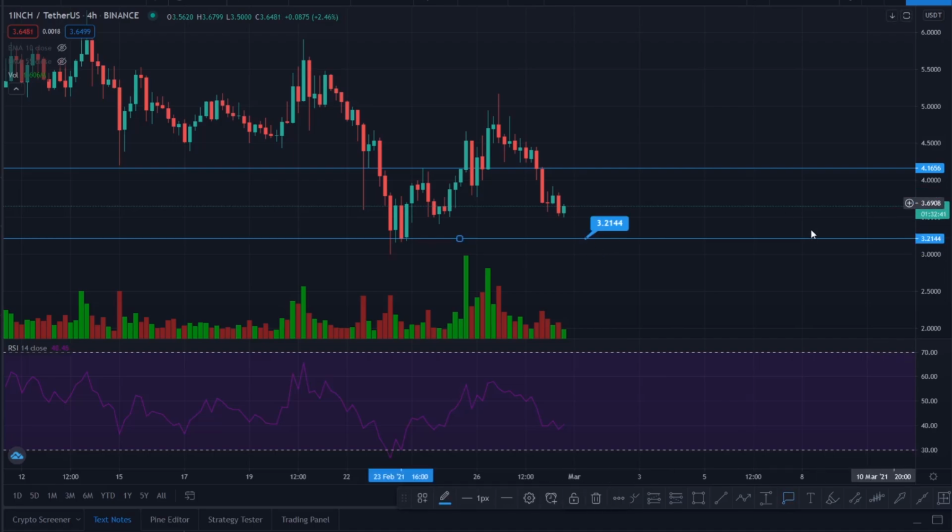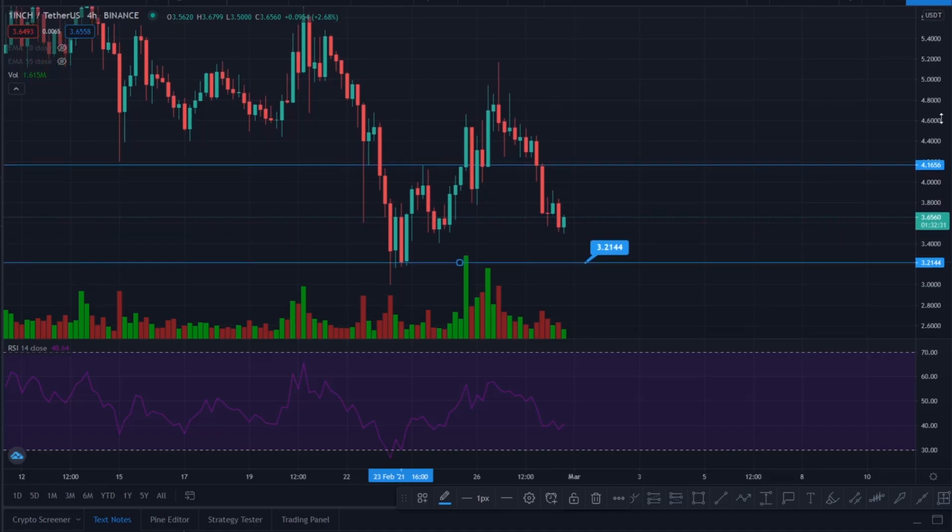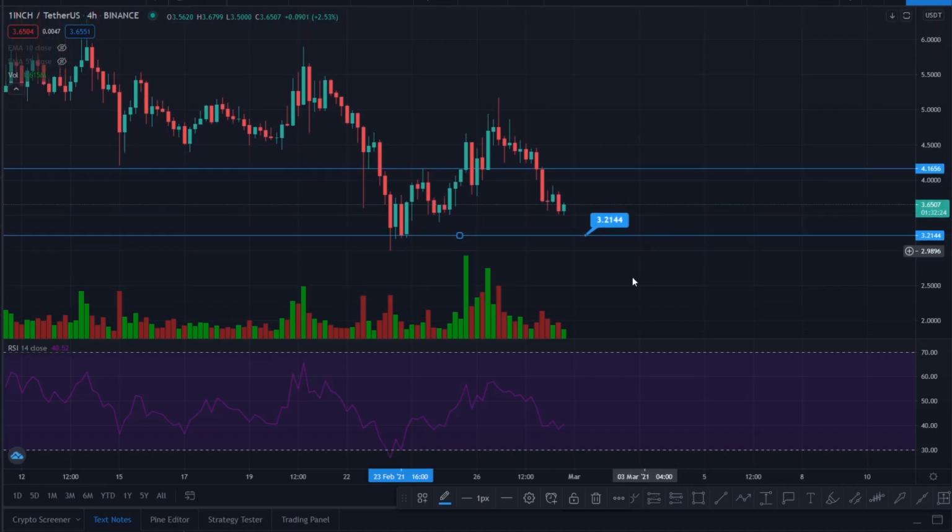So we still could come down to this $3.21 level for 1inch and still be quite strong, guys. We've come down and bounced off it. Right now, what's in store for 1inch? Right, let's bring up the fib on 1inch on this 4-hourly time frame, guys, see if we can see anything. Just looking at 1inch then, guys, I am still really bullish on it.